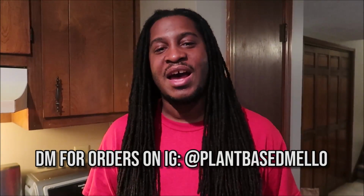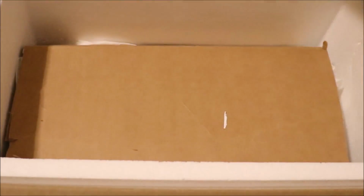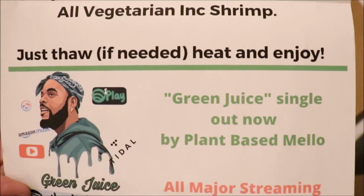Anyway, if you guys want to place an order for this vegan gumbo, go ahead and DM Plant Based Mello on his IG and let him know that we sent you. Now, we're going to show you how it comes when you place this order. As you see, it is completely frozen when it arrives and it is well packaged. So shout out to Plant Based Mello for that, because you did a really good job, buddy. Once it gets to you, all you gotta do is thaw it out. We thawed it out in our fridge, and then you warm it up and you eat it.